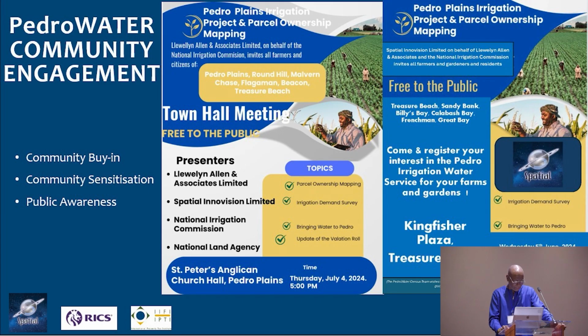Examples of our community engagement flyers for community buy-in and community sensitization. To the left is what a town hall meeting flyer would look like, mounted by ourselves, by Llewellyn Allen, by NIC, by the NLA. Hyacinth was a frequent person on the road with us.